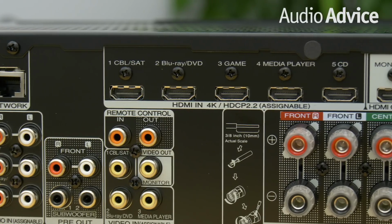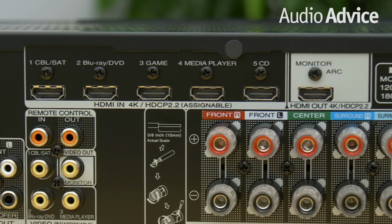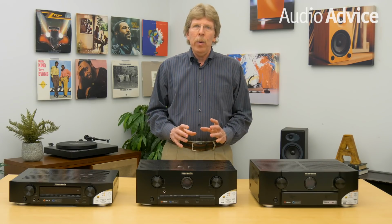You'll find 5 HDMI rear ports and 1 on the front. Don't let its thin profile fool you. It weighs in at over 18 pounds due to its great power amp section. If you want to add a bigger power amp later, you can, as it has front preamp outs. Plus, the NR1509 has 2 subwoofer outputs.